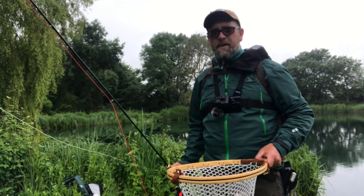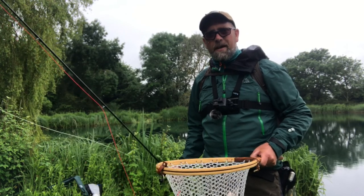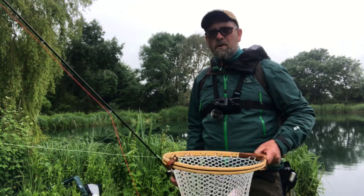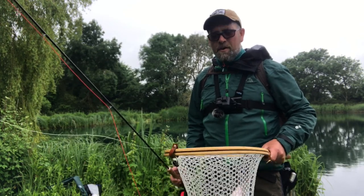So it gives me one more fish because we're on a four fish limit. There's no catch and release here. So that means I'll have to go back home and do some housework, or we'll do some hot smoking, one of the two.